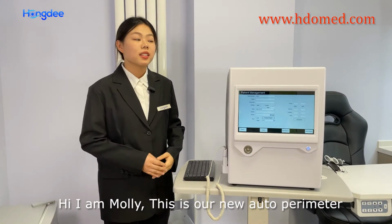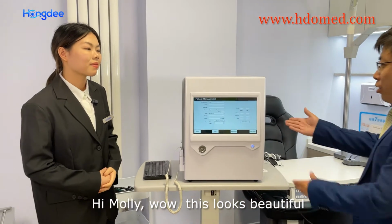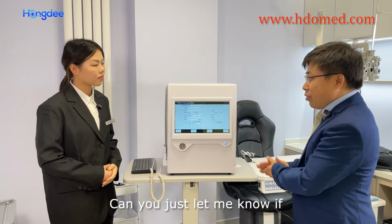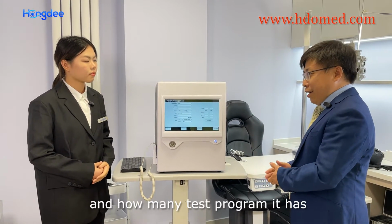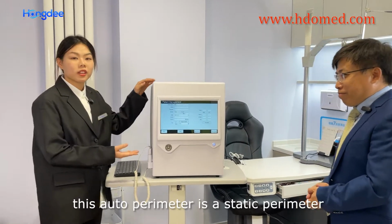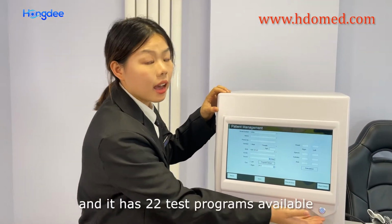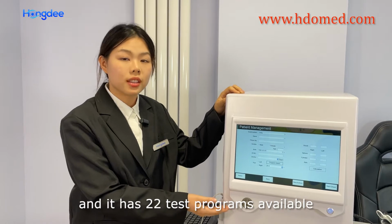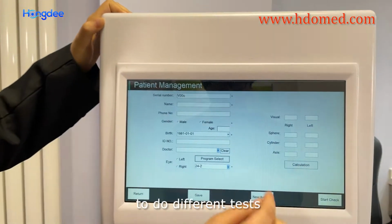Hi, I'm Molly. This is our new ultraperimeter. Hi, Molly. Wow, this looks beautiful. Can you just let me know if it is static or kinetic perimeter, and also how many test programs it has? This ultraperimeter is a static perimeter with a 14-inch test screen, and it also has 22 test programs available to do different tests.